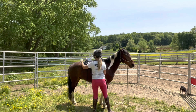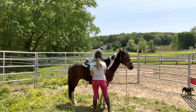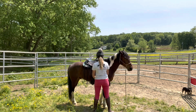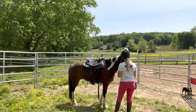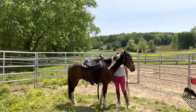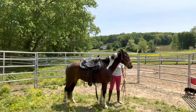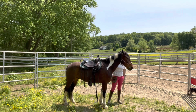You can see in his face and in just his posture in general, he's a little tight and tense, which is 100% to be expected. But you can also see his ears are on me. He's listening. He loves to be reassured, told he's a good boy. I have to remind him to breathe. Just kind of wiggling it around to see what he'll do before I even think about cinching it up. And he handles all that super, super well.